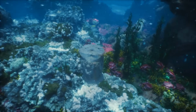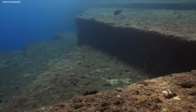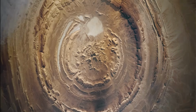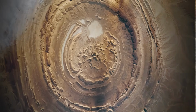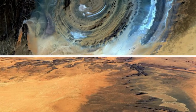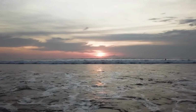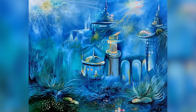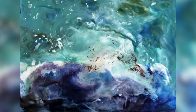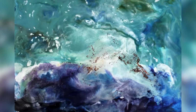The correlation with Younger Dryas is shot down because the timeline is off by 100 years. In addition, it happened over time, while Atlantis was taken in one fell swoop. There are also issues with the size comparison, the broken rings of the Richat structure, the doubt that they could have been filled with water, and the idea that the 4.6 million-year-old Sahara Desert was covered in water only 12,000 years ago. Regardless, the story of Atlantis, as described by Plato, has captivated the imagination of people for centuries and has inspired countless works of literature and art.